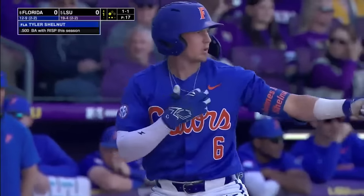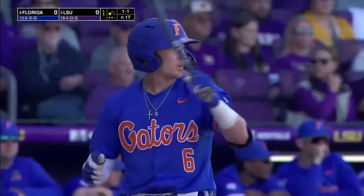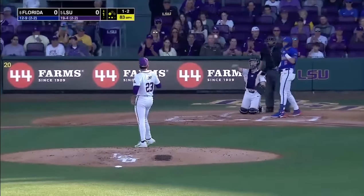Shelnut has been extremely good with runners in scoring position. He's hitting .500 in these situations. He was 1-for-3 yesterday. The 1-1 burns the inside part of the plate.